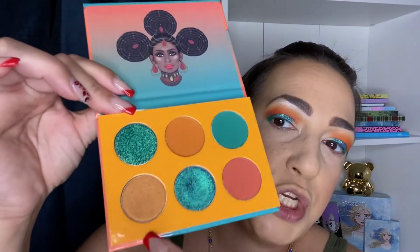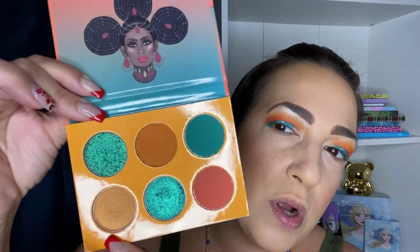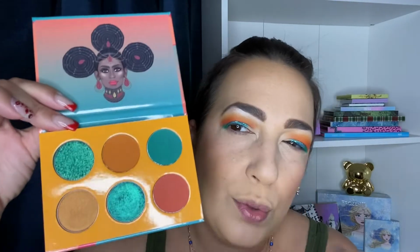So in the front of my lid, I'm gonna use the lightest shade, which is this one. It's also a shimmer, that beautiful bronzy, coppery, golden one. And I'm gonna throw that in the front of my lid. And hopefully this picks up really good, as I hope. Let's see.